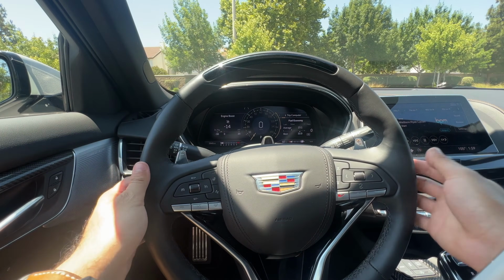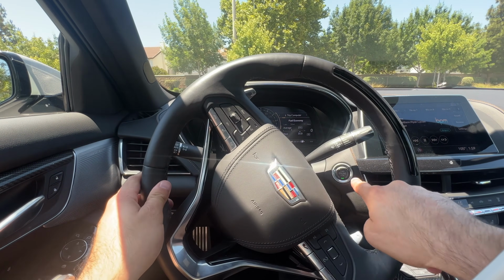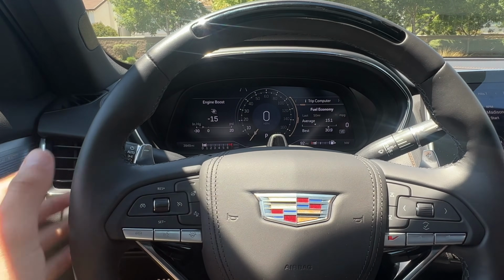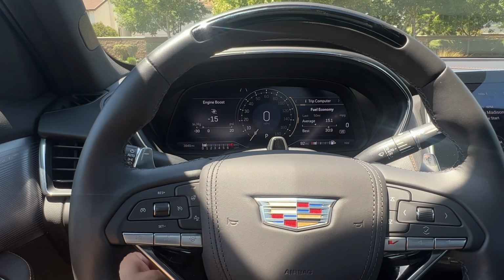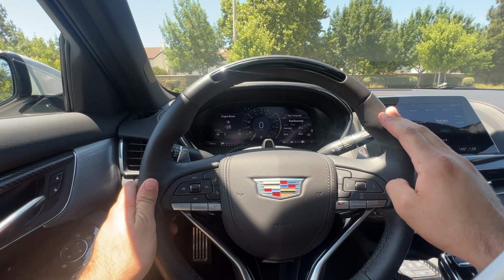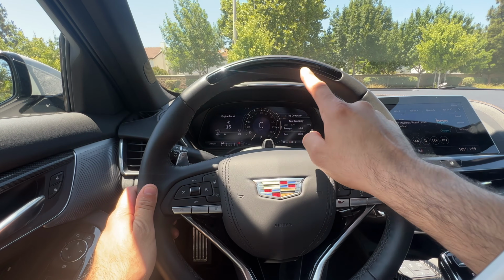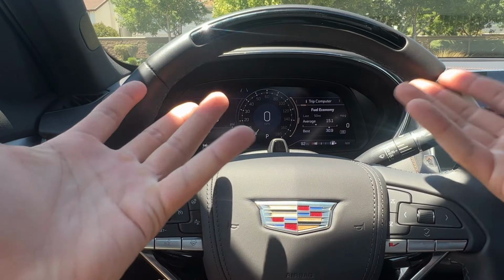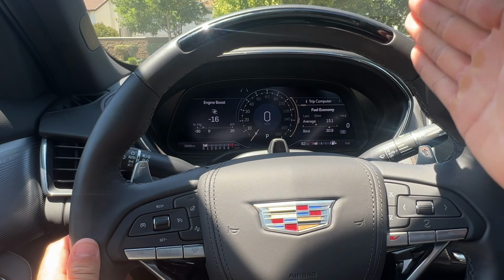Alright, here we are from the driver point of view. This does have a push to start right here, and the menu system that it has is fairly customizable. I'm going to go ahead and lower the steering wheel, which is automatic, and this is equipped with Super Cruise thanks to the fact that it has this little gloss marker right here, as well as the sensor that keeps an eye on your eyeballs to make sure you're focused on the road.